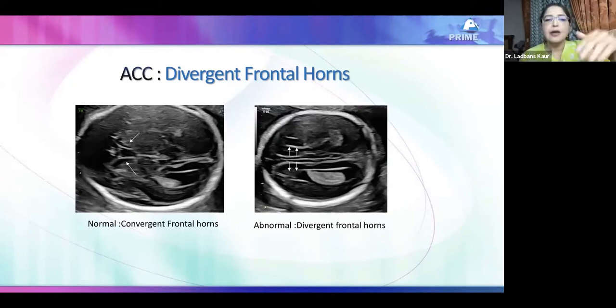I'll show you. Then you may have divergent frontal horns. If you have divergent frontal horns, that's another marker. In normal, you have convergent frontal horns. They hug the CSP, right? And the frontal horns are divergent because of the dilated intrahemispheric fissure and the multiple lines, they diverge. So the frontal horns are another sign.